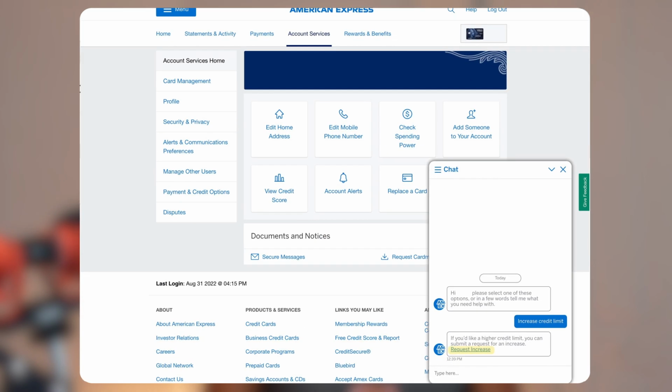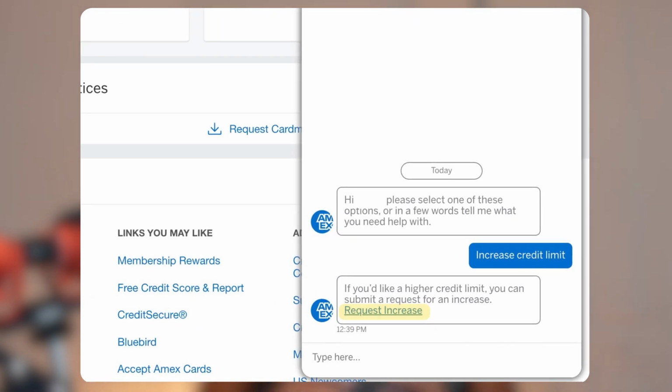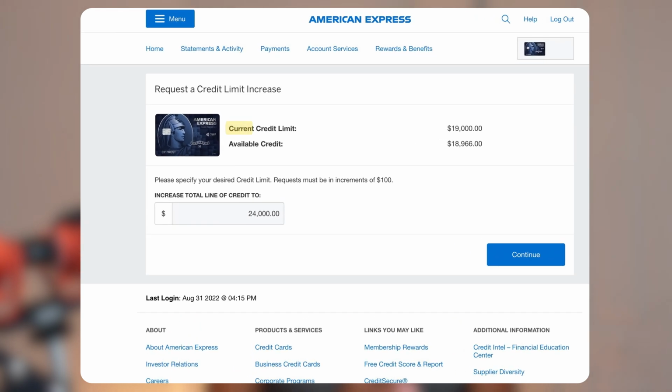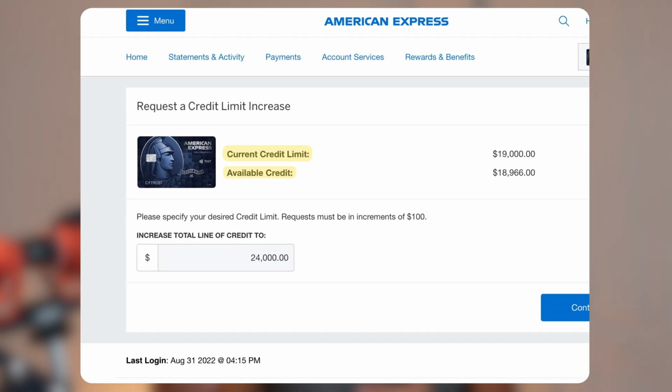Right after that, they'll send you a link where you can request your credit limit increase. And once you open the link, it'll look like this. On this page, you'll be able to see your current limit, available credit, and you'll have an option that allows you to input the new total line of credit that you want on your credit card.